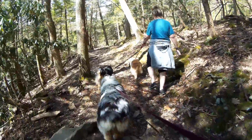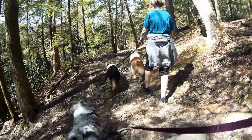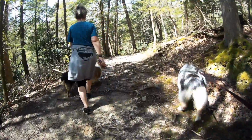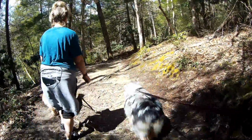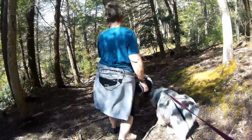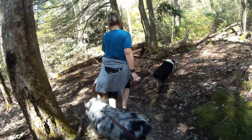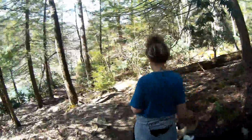As you can see, we have all 3 of our dogs on a leash. These trails are definitely where you have to do that. This day we only passed very few people, but due to being a public trail, it's always important to have your dogs on a leash. Should have brought some water. Huh? I think it's probably like 2.7.